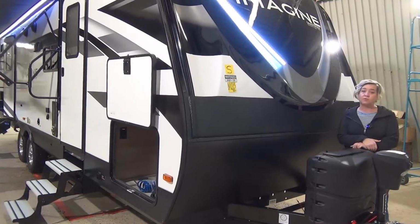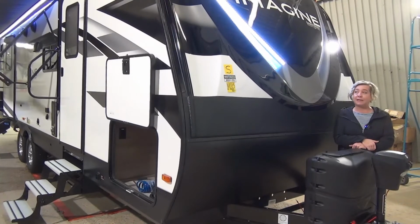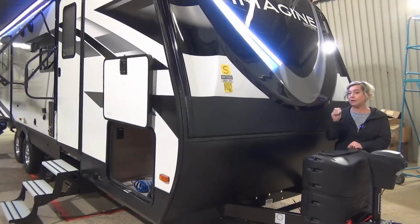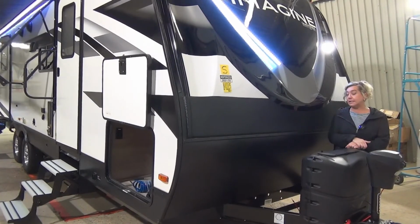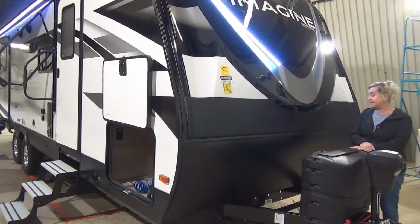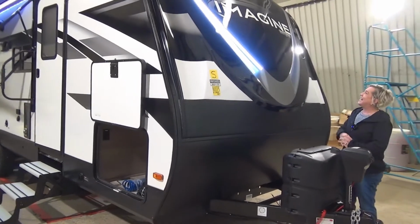Tank sizes are oversized. We're 56 on fresh, 80 on gray, and black is about 42. This is the most insulated travel trailer that I've found. And ask us how they do that with the insulation factors, thermofoil, ducted heat, etc. For now, let's just have a quick little look at it.